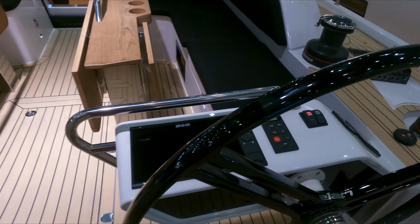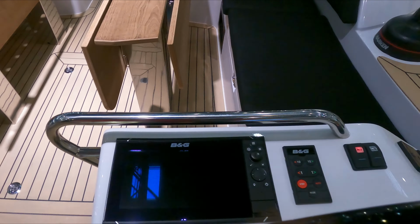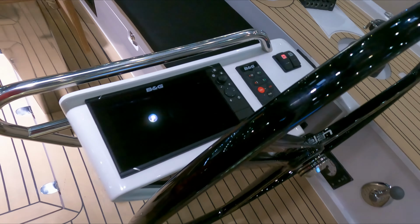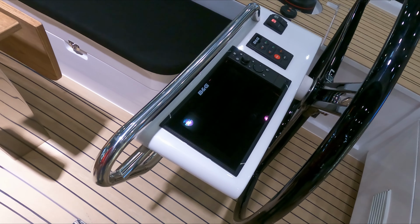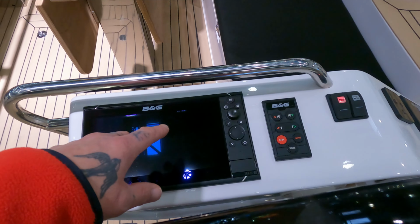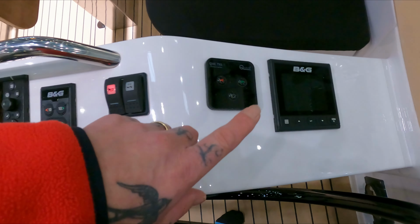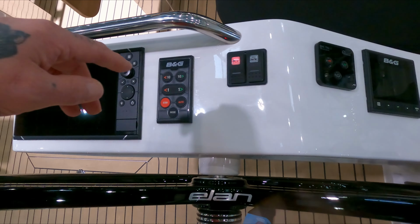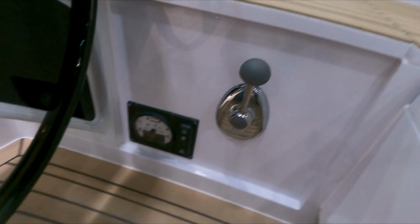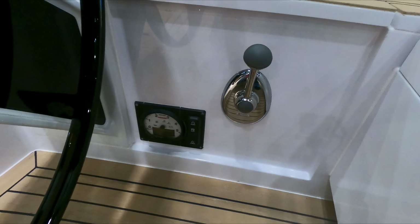Dual helm, composite helms, which are really nice, lovely stylized. They're both on pedestals, which you know is a preference for me for sailing. And on each one you have a B&G chart plotter, B&G repeater, you have your bow thruster, autopilot, and down on the starboard side is your Yamaha engine control system, start, stop and throttle.